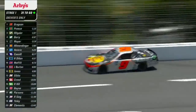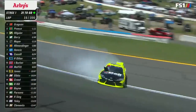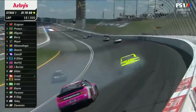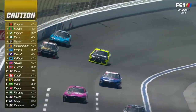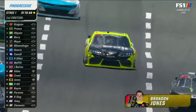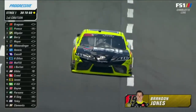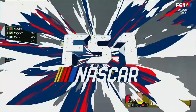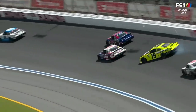78 while you guys were on your commercial break, we had the 19. Oh, he almost saved it. Hope it misses him here. Got away with that one. Straighten up here. Big save there. He was running 12th at the time, starting from the back. So yeah, he was making some good progress. He's going to have to do it all over again. Let's see what happened here. Just lost it. It's kind of loose.